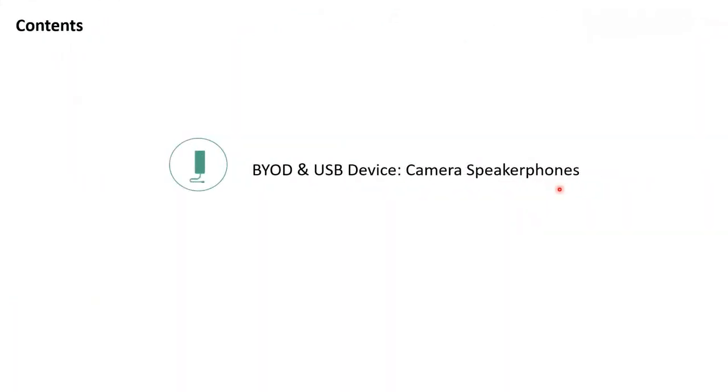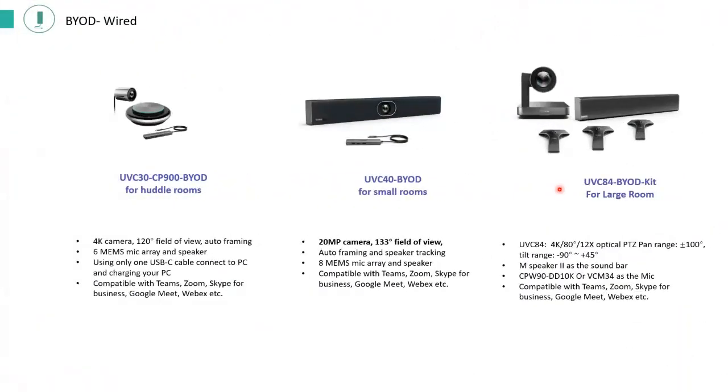Let's look at the BYD devices or USB devices that are available. If you're going to look at a boardroom, you've got a UVC30 CP900 BYD model that was released last year, UVC40 BYD was late last year, and then the UVC84 BYD kit. So depending on your environment, small or large rooms, where you would need this device.